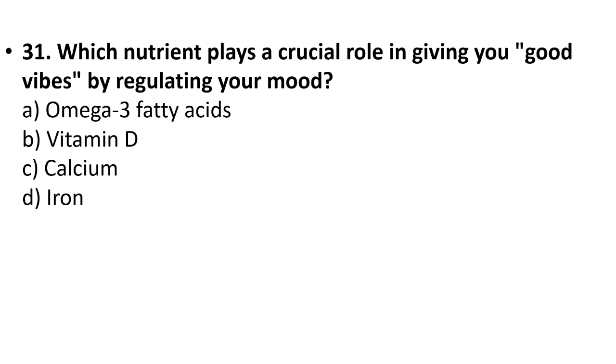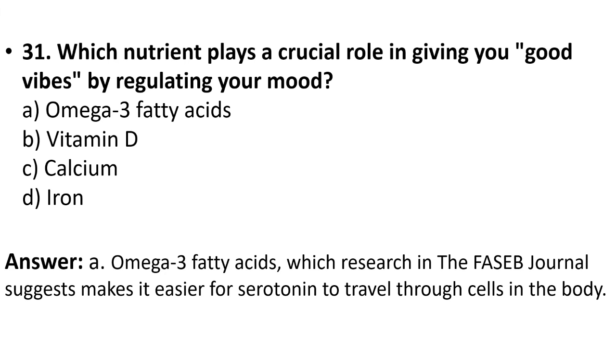31. Which nutrient plays a crucial role in giving you good vibes by regulating your mood? Omega 3 fatty acids, vitamin D, calcium, iron. Your answer is option A, omega 3 fatty acids, which research in the FSSAB journal suggests makes it easier for serotonin to travel through cells in the body.